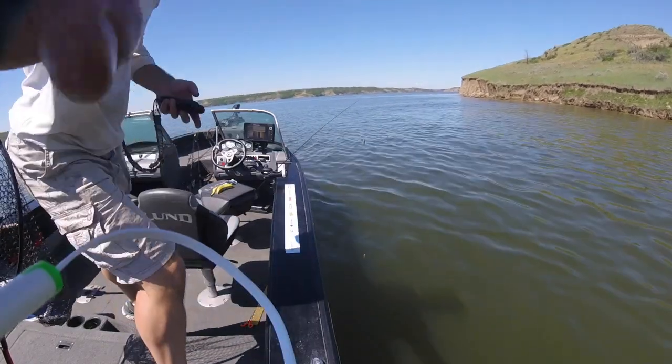Stay tuned. Eventually I got into some of the bigger fish after realizing they were mostly up a little shallower, especially when you can find mud lines and some chop and things like that.